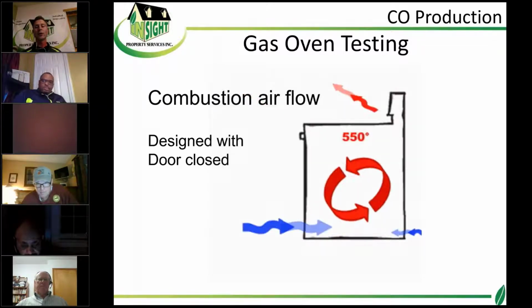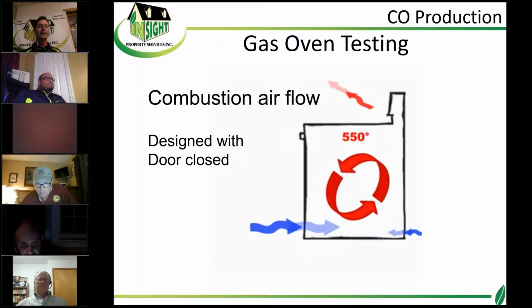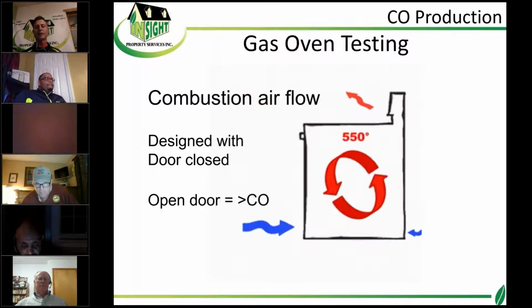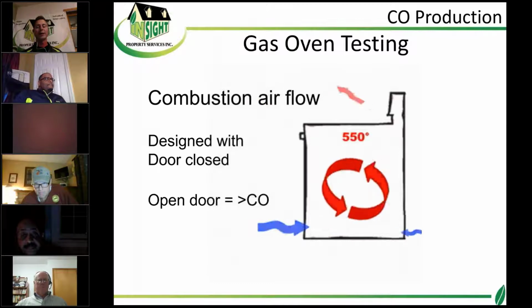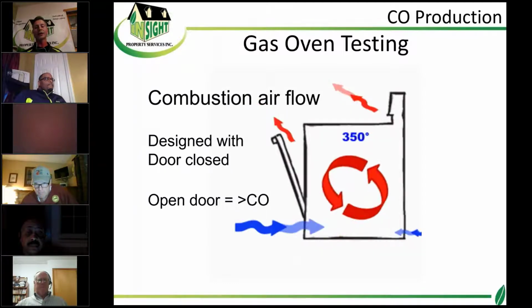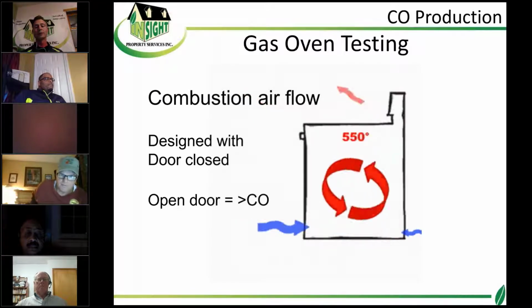If we open up the door, then you increase that flow of air, you decrease the temperature, and even though you're getting more air, the decreased temperature really kills you with the CO production, right? For CO to react to CO2, it needs to stay within that gas flame air reaction, and a higher temperature results in CO2 rather than CO. So opening the oven is actually going to create more CO.